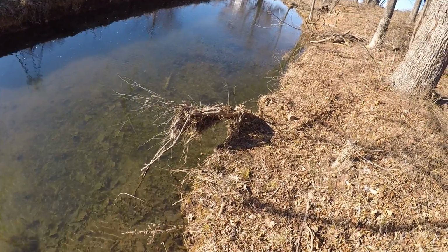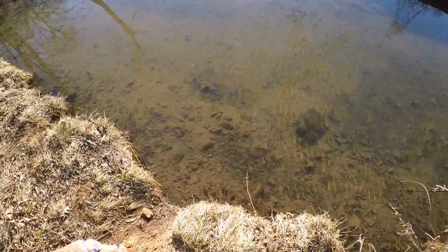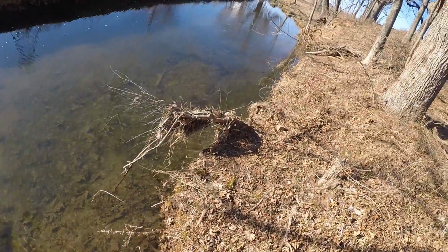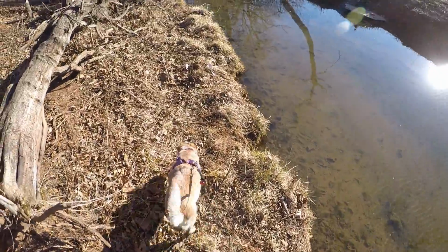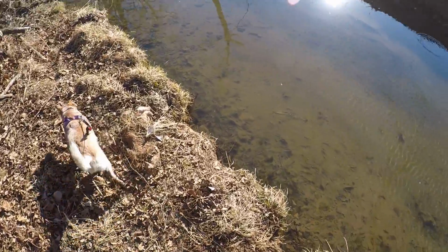There's tons of minnows in there. That's definitely deep enough for bass and game fish, but I don't know if that beaver dam's new enough or old enough to have a population of big fish, you know.